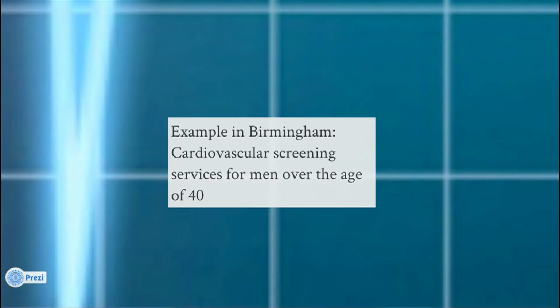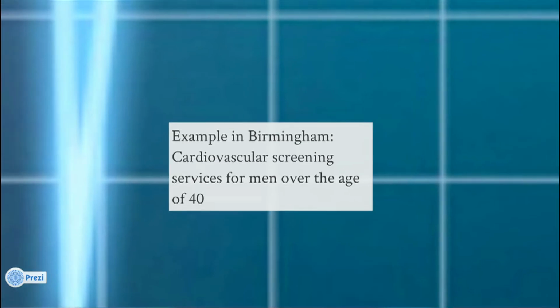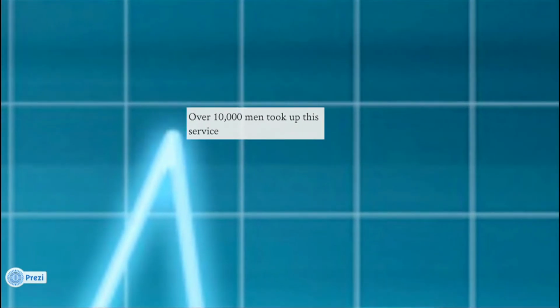For example, in Birmingham, cardiovascular screening services for men over the age of 40 has been taken up by over 10,000 men.